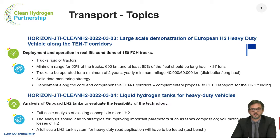And as I mentioned earlier, here the purpose of this call is to deploy and operate in real-life conditions 150 trucks. The scope of this project is also to address as many use cases as possible, meaning going from the regional distribution all the way to the long-haul transport. And therefore, the fleet will have to be divided both rigid and tractor. So both configurations are within the scope. At least half of those trucks will need to have an autonomy of at least 600 kilometers, and the majority of the overall fleet will also have to address the long-haul applications.